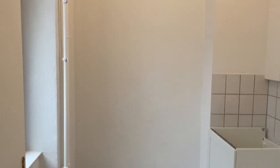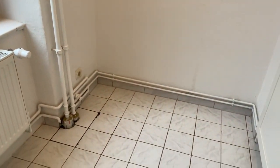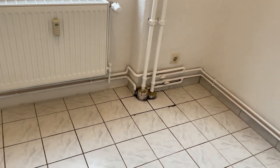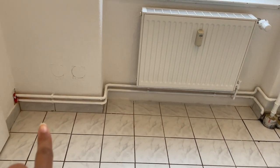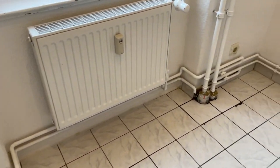All right, so a quick kitchen update. As I told you, Nils and me painted all of these tubes white. It makes such a huge difference. Look, we also painted all of these tubes white. It just looks much cleaner and more elegant.